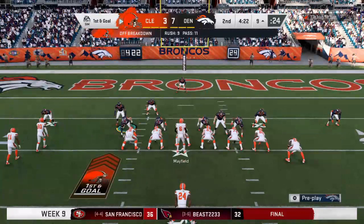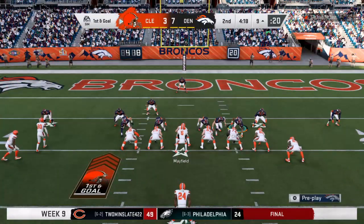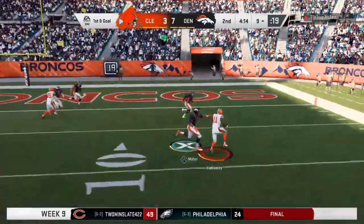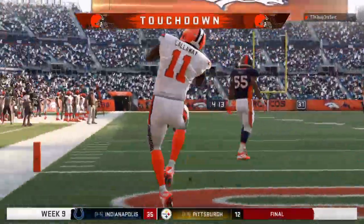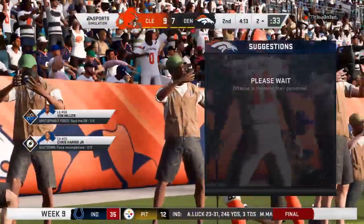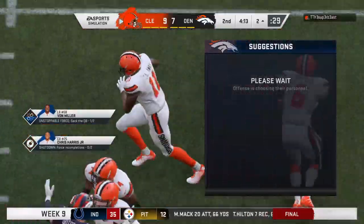180! 51. Hey, let's get in that hole. Going to run the jet sweep. Callaway with it. And he'll take it into the end zone for a Browns touchdown. Antonio Callaway, his first touchdown on the year. And once again, the Browns are back in front.